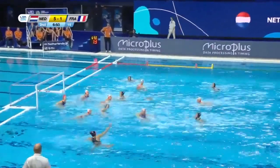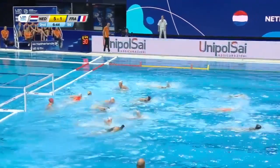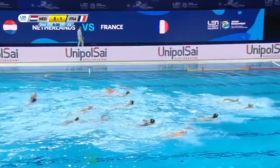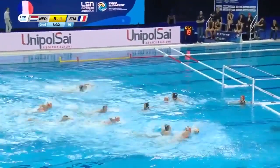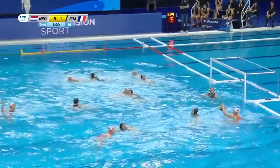Deschamps. Another block by the Dutch. It's like a massive wall in front of their goal. Van de Kraat gets the call. It's a free throw for the Netherlands.